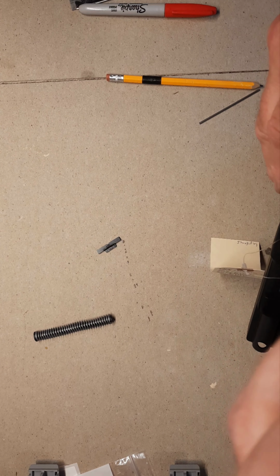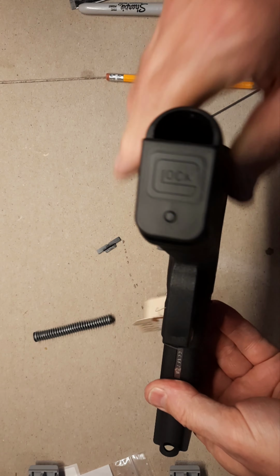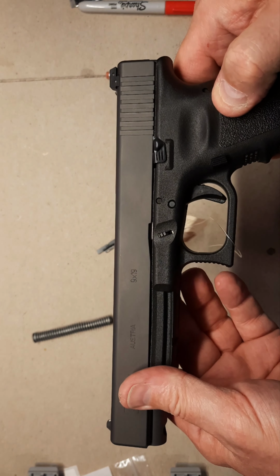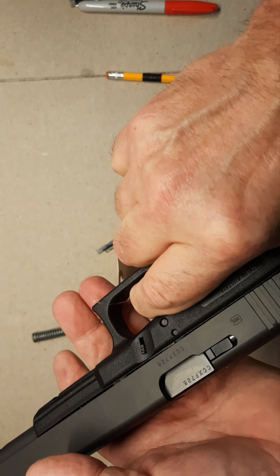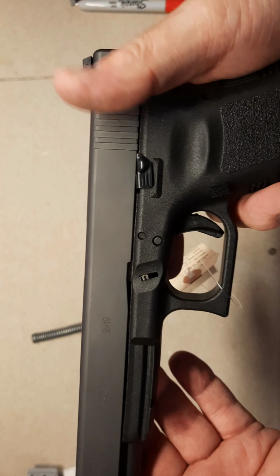Slide your mag in. Yeah, take up that little hole right there. So, nice pistol. I can't wait to shoot it. Hopefully, it just feels good. It really does. With my big old fat meaty hands, you know, bear claw style hands, this thing feels really good.